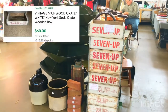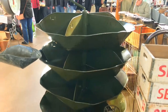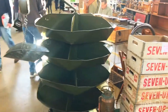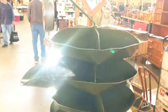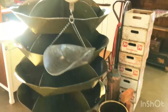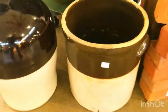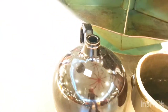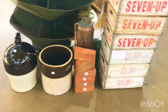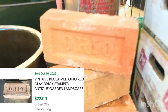We've got a bunch of 7-Up crates here, $20 a piece. And we've got this old commodities bin. You can put nuts, bolts, anything in there, flour, just anything in that. And then you got little scales to weigh it. And the whole setup is $8.95 for that. There are a couple little crocks down below, $38. And $115 for this guy. And some Ohio bricks. Let's see what Ohio brick sells for. $12 for an Ohio brick.